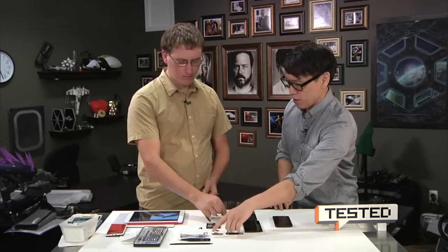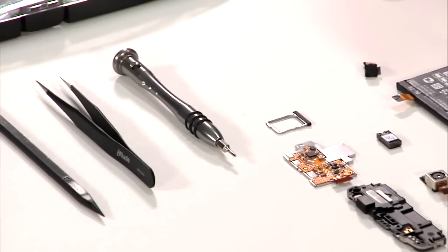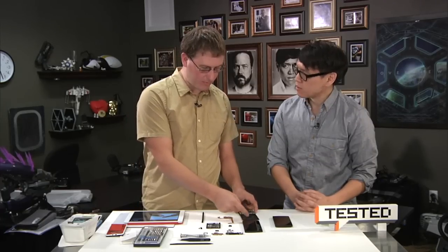And you didn't need a ton of tools to actually take this apart. You laid out almost exactly the tools that you needed, you know, tweezers, a little screwdriver. Right, we need a screwdriver. We use, this is a spudger, this is a black plastic pry tool, and that's pretty much all you need to get into this thing. We used a guitar pick to pop the adhesive here. If you don't have a guitar pick, you probably know somebody that plays guitar, but a very thin guitar pick is a really good pry tool. You can also use a spudger to get in.